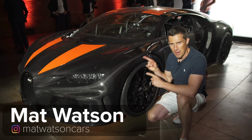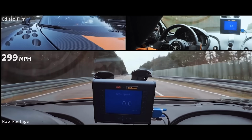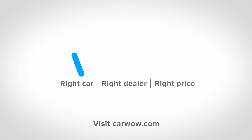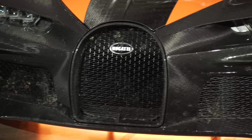So I'm here with the Bugatti Chiron Super Sport Plus. This is the record-breaking car, the one that did over 300 miles an hour in August. If you look closer, you can see where bugs have splattered on the front of the car during that high-speed run. They haven't been able to clean them off entirely. I like that, it's authentic.